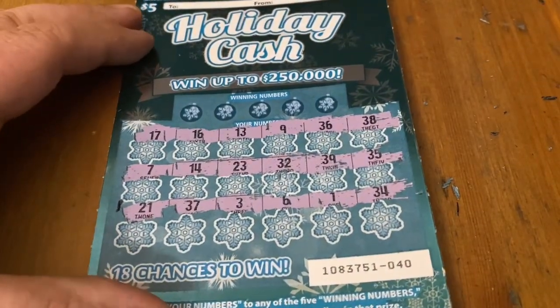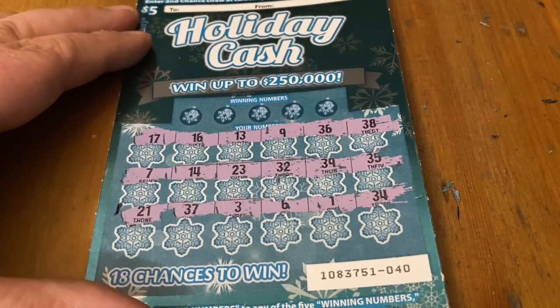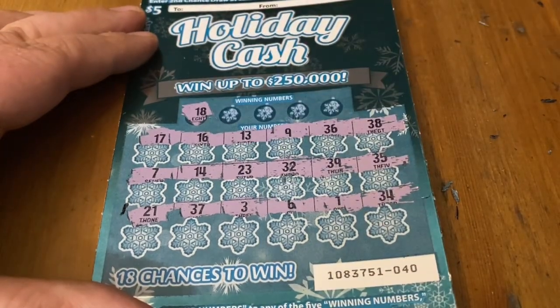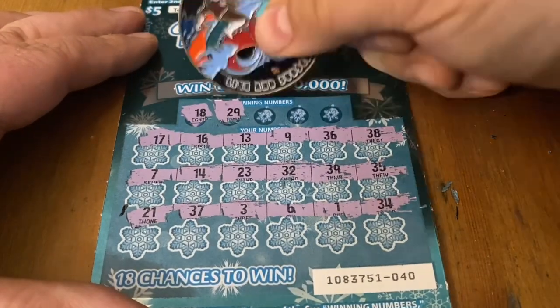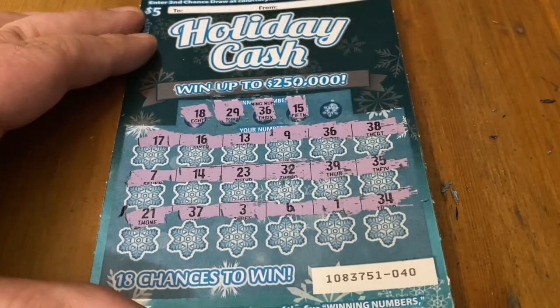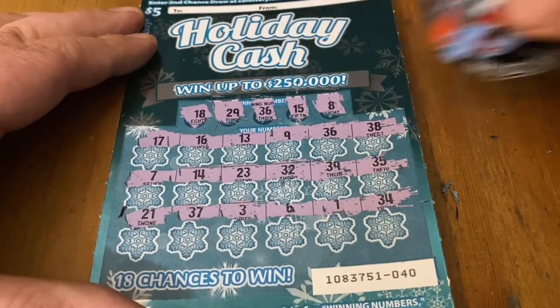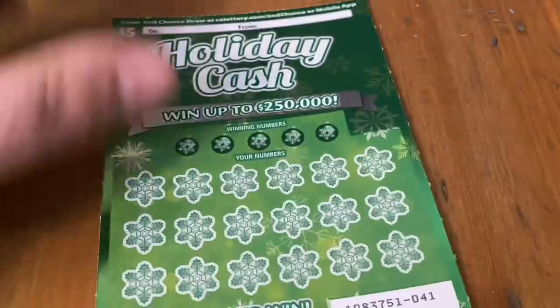All numbers again. Now let me change coins. This one, maybe I need a better coin to scratch these with. Let's try Sarge's coin. That's a little bit easier. 18, nope. 29, no. 36, we got a win. All right. 15, nope. And number 8. All right, matching 36 for 4. All right, 15, that's not a bad prize. All right, we're on the board, 15 out of 100. Let's see if it wants to give me some more wins now.